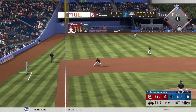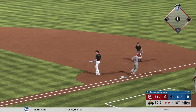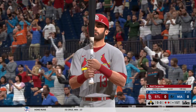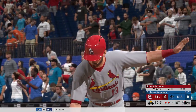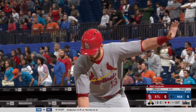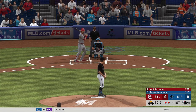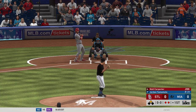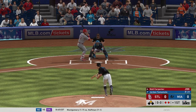Grounded to third. Throw in time at first for out number 2. And now the Cardinals' number 4 hitter, Matt Carpenter. Opportunity for him here to pick up that runner from second with 2 away. First pitch of the at-bat on its way.